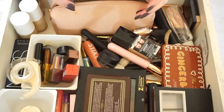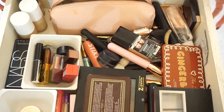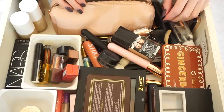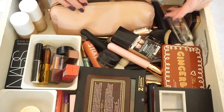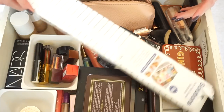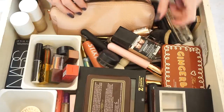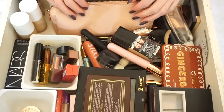So I'm kind of making do with what I've got. I feel like I'm wearing makeup twice a week if I'm lucky at this point, and I'm not gonna lie, I'm happy with that. I like makeup, but I also don't really care about makeup at this point. But what I do want to do is organize this a bit better to see if I have different feelings about it. So I have some partition board here, and we're just gonna do a little clicky clacky organization for you guys. Bonus for those who like this stuff.